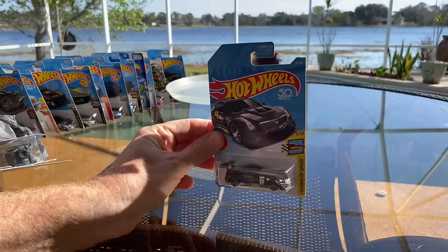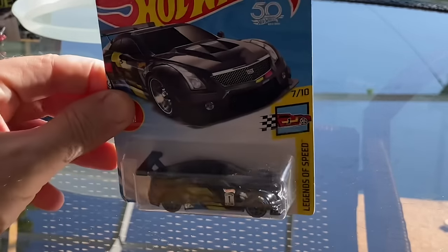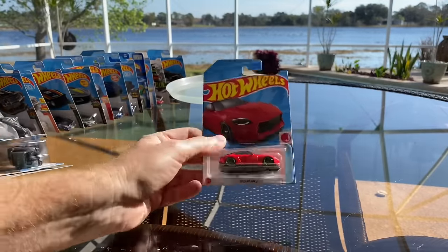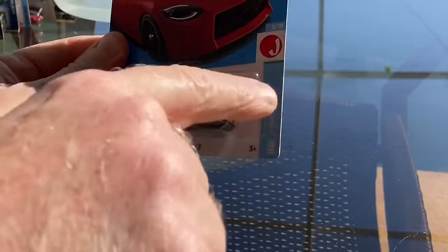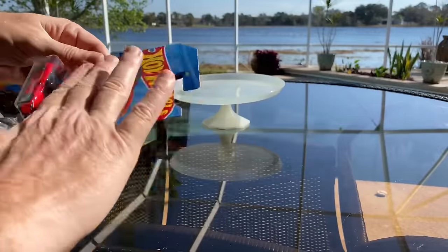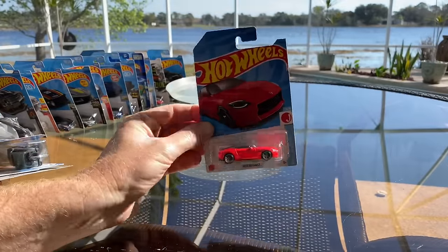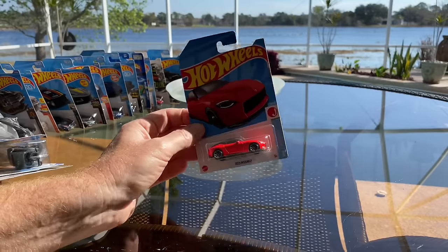Another one I love. Cadillac ATS-VR. The 2023 Nissan Z, or as I call it, the 400Z. Wow, a lot of dust on these. You can tell they've been at a few markets. We've got a ton of pollen out here right now, so if I sound a little nasal, that's why. 2023 Nissan Z.